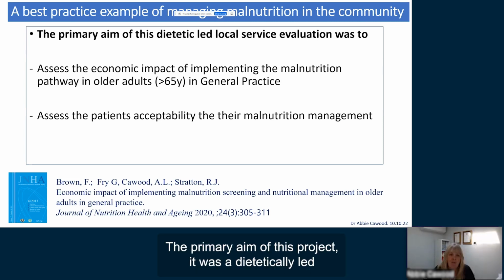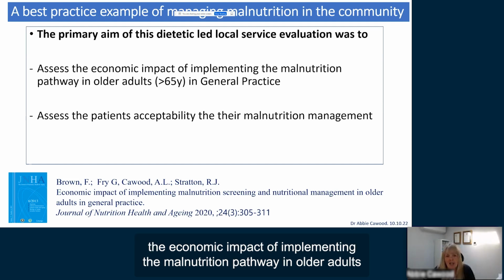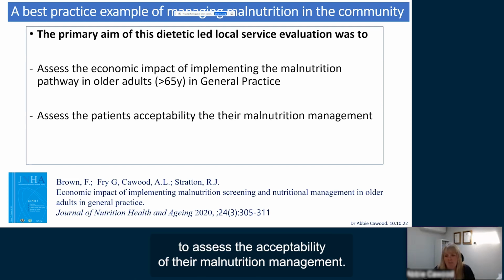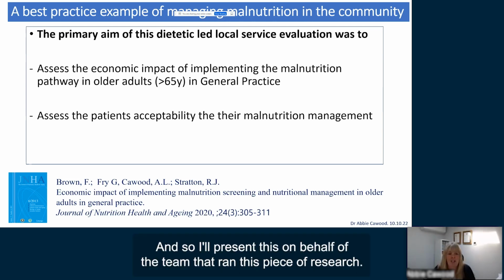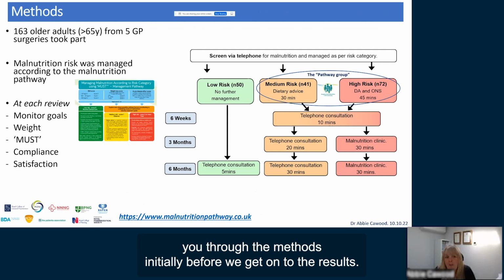The primary aim of this project, it was a dietetically led local service evaluation. And it really was set up to assess the economic impact of implementing the malnutrition pathway in older adults in general practice, as well as doing this to assess the acceptability of their malnutrition management. And so I'll present this on behalf of the team that ran this piece of research. So if I just talk you through the methods initially before we get on to the results.